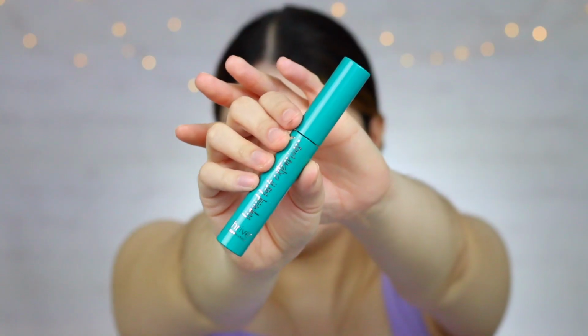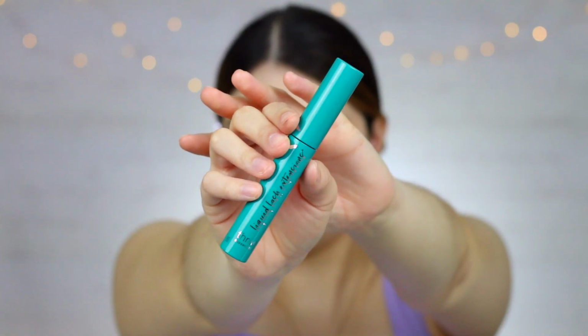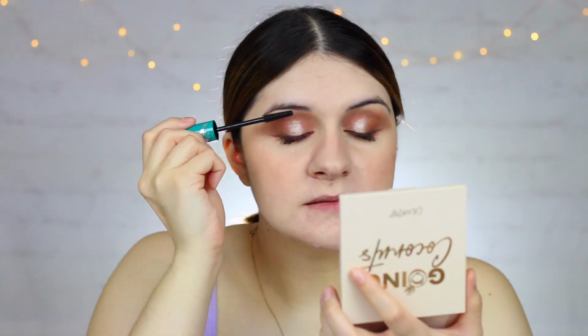For mascara, I'm gonna be using some Thrive Cosmetics. This is their Liquid Lash Extensions in the shade Bryn, which is just a really nice rich black. Everyone I've seen try this mascara is obsessed with it. I still don't know how I feel about it. I think what it is about this mascara is they're not as wispy as I typically like. They're pretty spidery, but they give you a very nice volumized, long, glamorous look. Like they literally look like falsies.